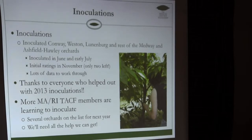So we also inoculated some more orchards because why not? Let's keep things moving. We inoculated an orchard in Conway, Mass, and one in Weston, one in Lunenburg, and also finished off inoculations in Medway and Asheville Holly so that we can get those orchards fully selected and rogued out and stop making people do extra work.